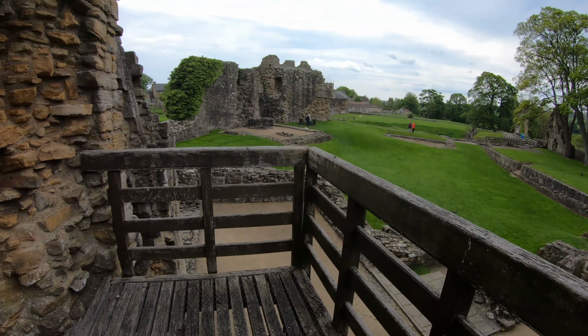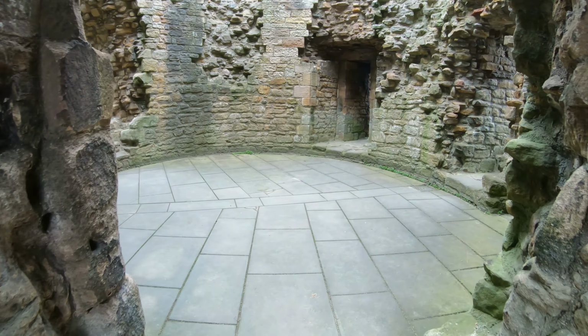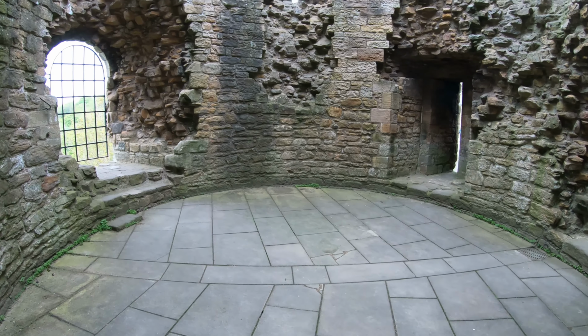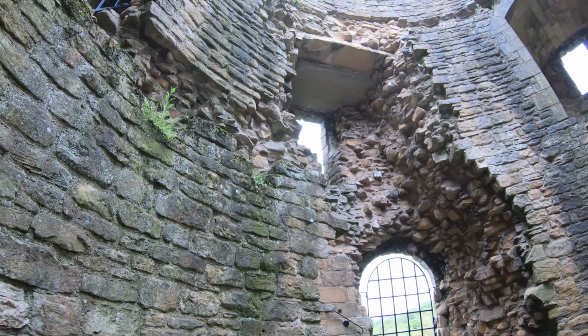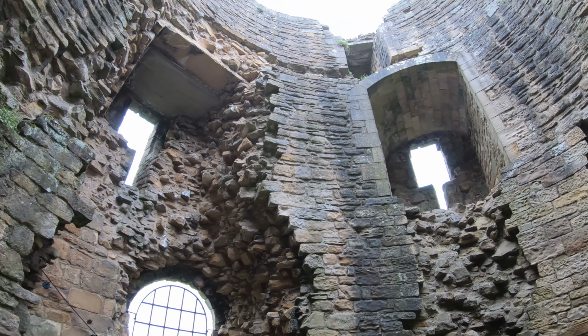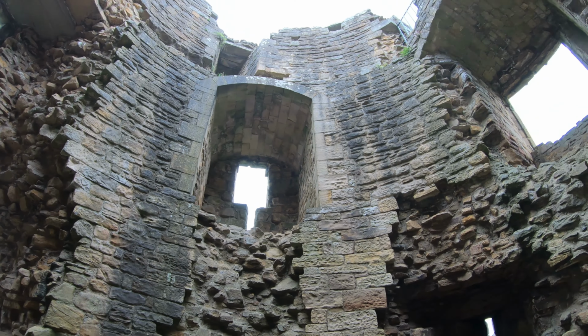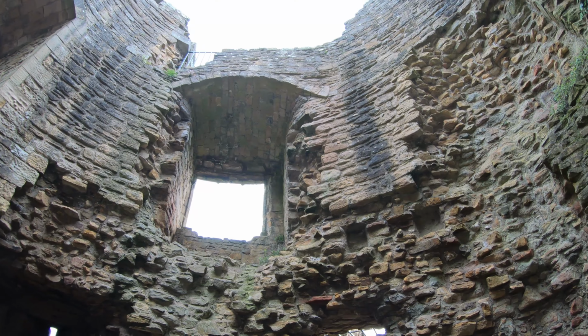The tower is at the northwest end and forms part of the curtain wall. It rises to four stories, mostly cylindrical, with a single storey annex to the southeast. We make our way up the service stairs, and from the top you can see the various staircases, the windows, and the fireplace, which all suggest residential sleeping quarters.